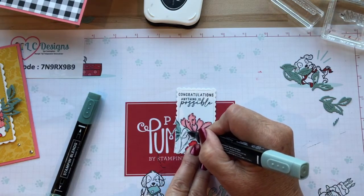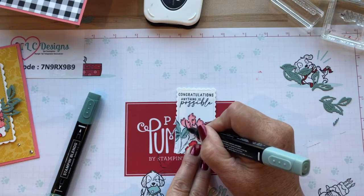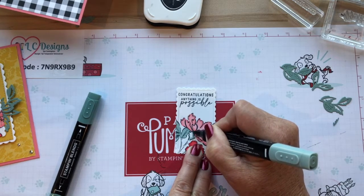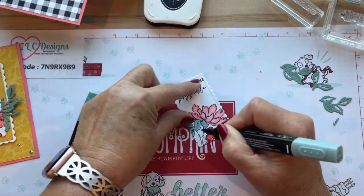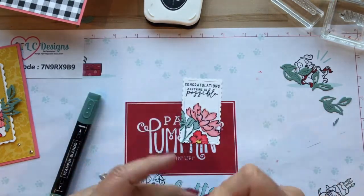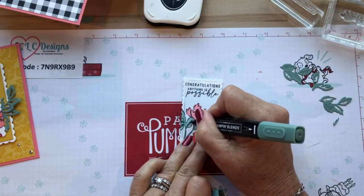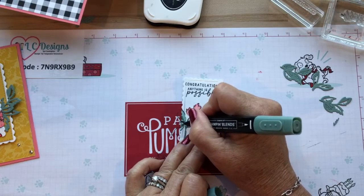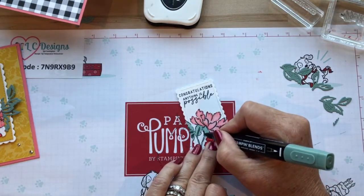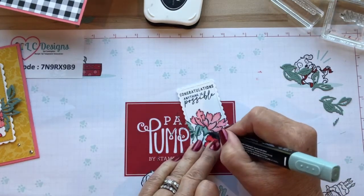And I think I put glue dots under mine because once I put the dimensionals, it really popped up a lot. And it kind of didn't look right because I have the leaves behind it as well. So, soft succulent. We'll do the dark for the outline. See how dark this is? It was almost like had I done it all dark, it would have been really dark. I didn't like the way it looked on the other one.